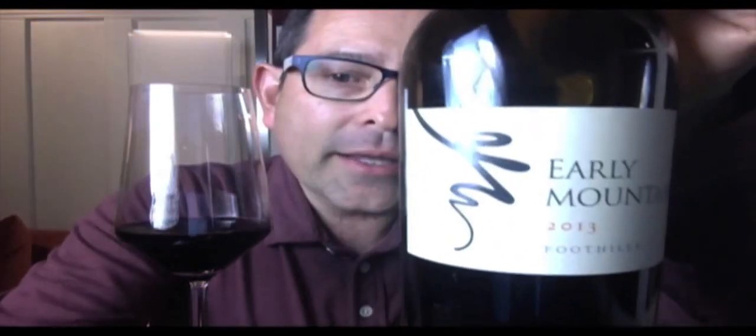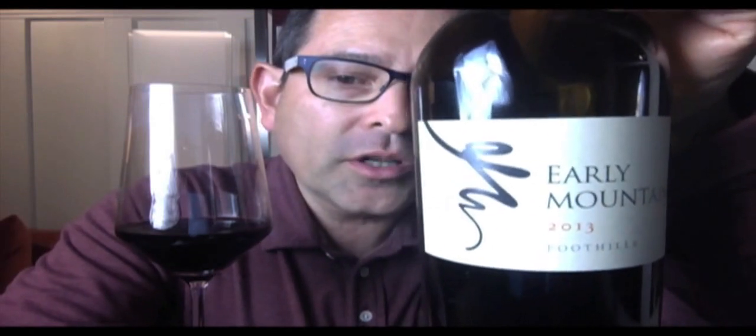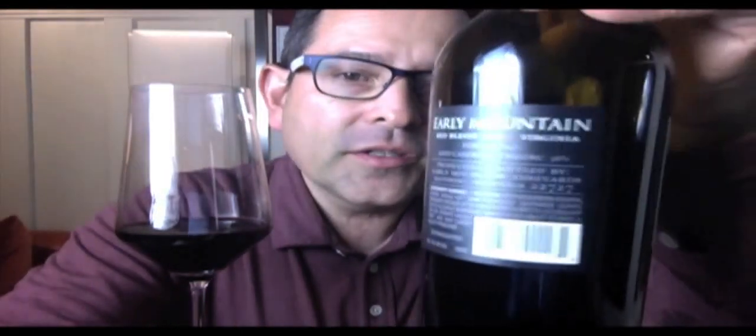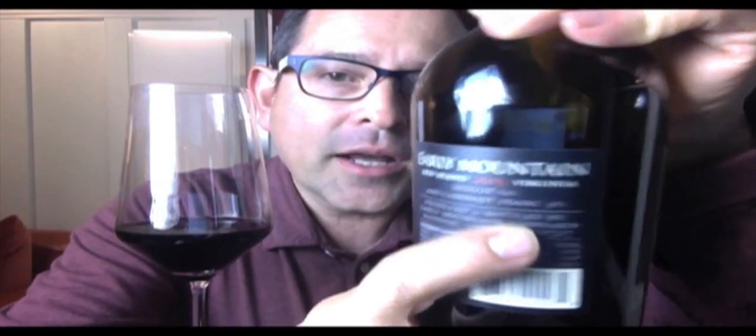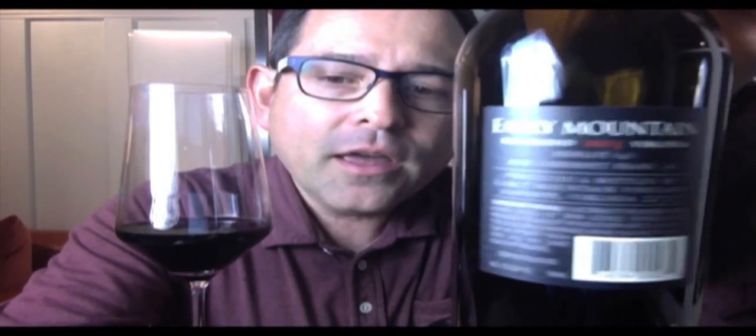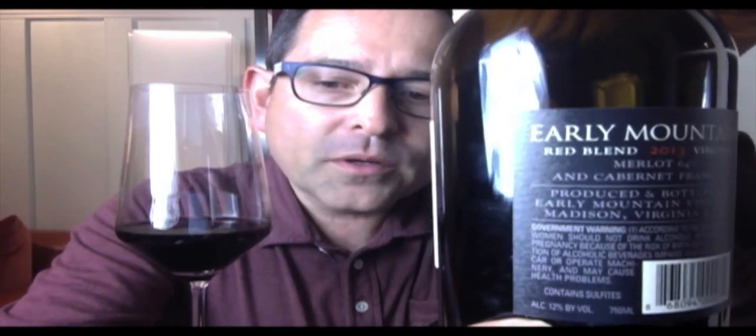So let me bring this a little closer, a very contemporary label, nicely done. 2013 vintage again, Foothills. This is a blend of 64% Merlot and 36% Cabernet Franc. Look at that, ABV 12%.